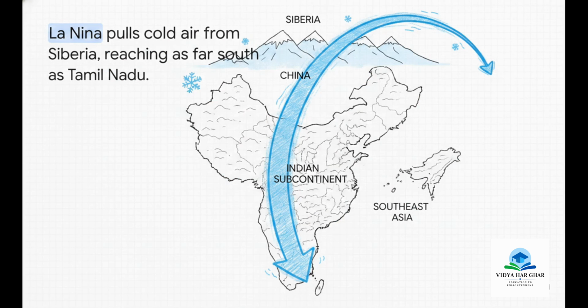But it doesn't stop there. La Niña also completely changes their winters, and the mechanics of this are just fascinating. Basically, La Niña influences the subcontinent by setting up this north-south low-pressure system. Think of it like a giant atmospheric pipe. It literally pulls freezing cold air all the way down from Siberia and South China.